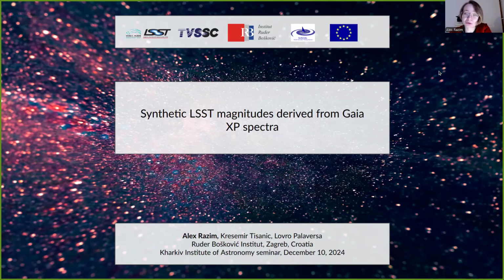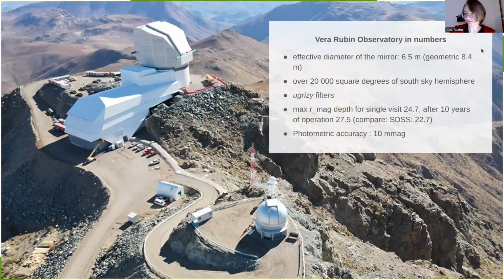So I would expect that you will hear a lot about it in the future, and I would like to make a short intro about what it is, about what it's going to do, and why we are so excited about this. Those of us who are excited, obviously. It is another very big telescope being built in Chile with a geometric diameter of around 8.4 meters. People who are advertising it in the broad community usually call it a telescope for observing the universe in real time, like making a movie of the whole universe.